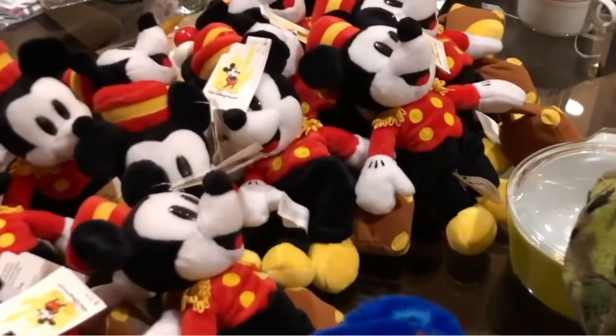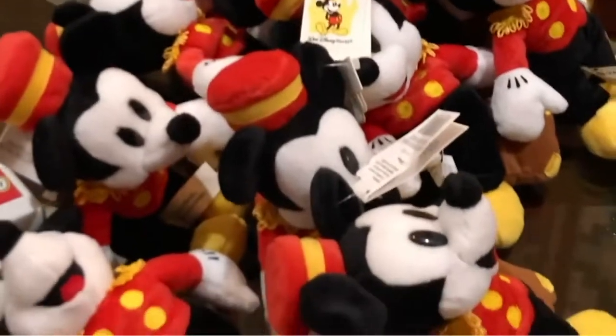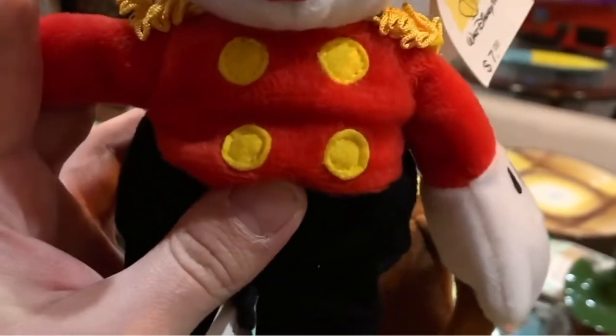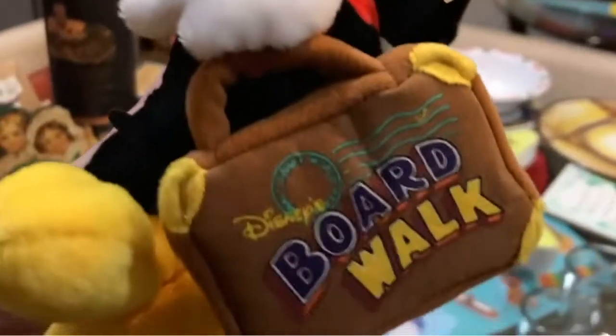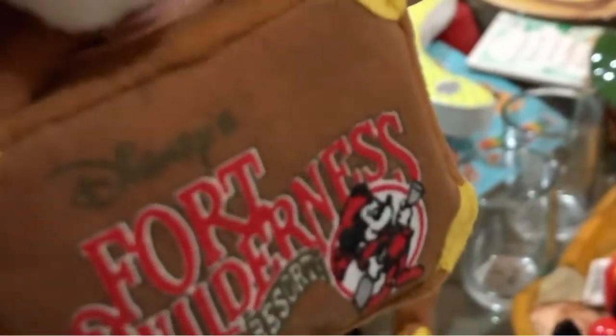Oh my gosh, it's so cool. It makes me want to keep them, but we can keep the ones we really like and list the rest or lot them together. I can't believe it. Someone had a Mickey collection. All of them have tags. $7 originally, but it's from places in Disney. This one says Boardwalk. This one says Fort Wilderness Resort.